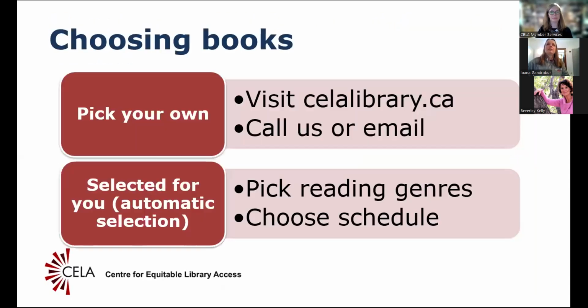Let's go next. Choosing books. How do you choose what you want to read? We have a few options, basically two main ways. You can select yourself what you want to read next, or you can have what is called automatic selection, that allows the system to choose books for you and send them to you automatically in whatever delivery options you choose.